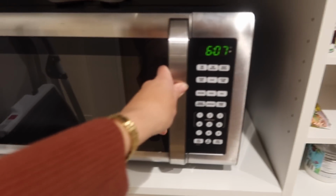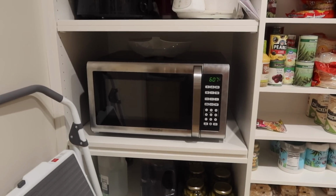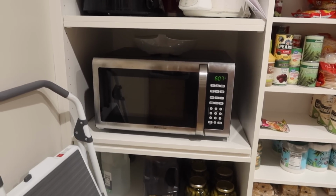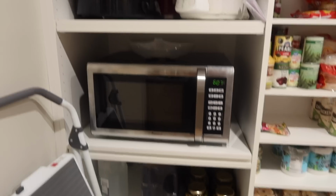We just picked up this microwave yesterday, which is exciting. We built this shelf to be able to fit appliances in it and actually run them in it. For now, we're just running the microwave in it. So there's a plug right behind it, which is awesome. It's something that the kids can reach that are old enough to microwave their own things.